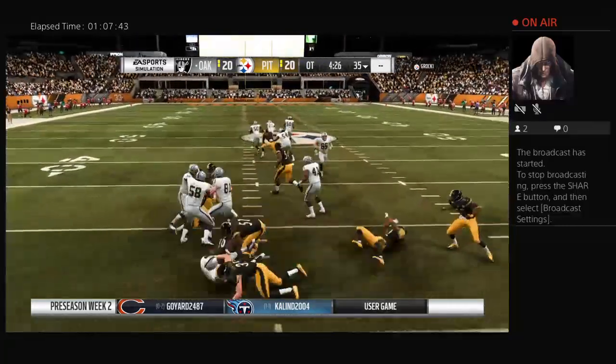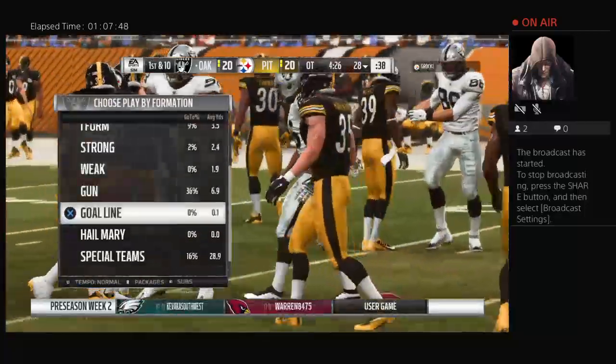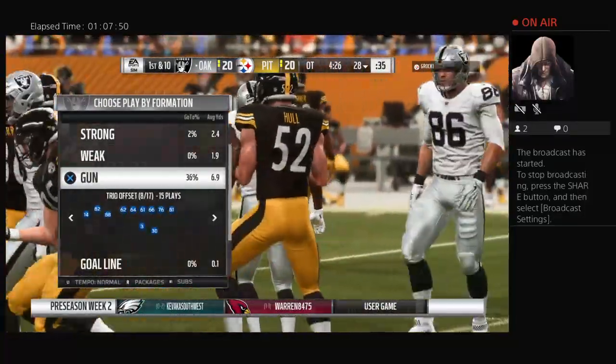And he'll take it past the 25 and up to the 28-yard line. And now Oakland ready to take the field, set for their first drive here in overtime.